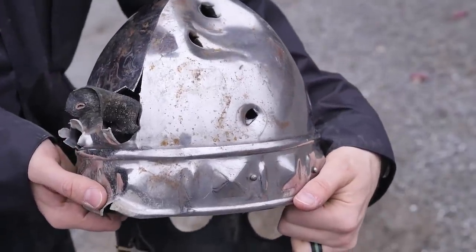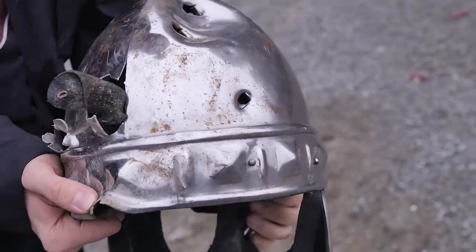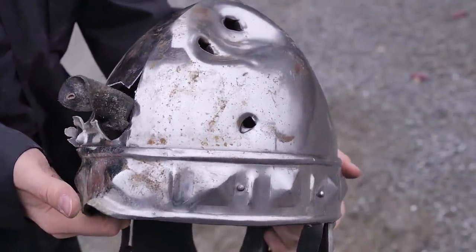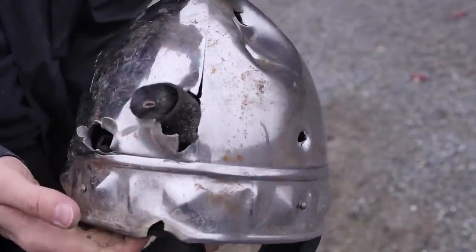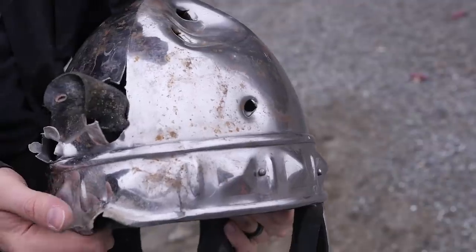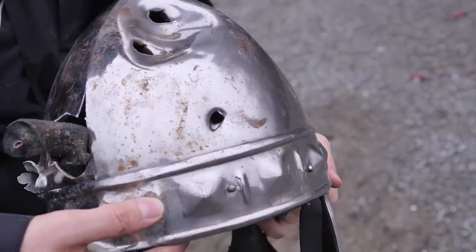And here you can see the difference that velocity makes. The 45 Colt and 45 ACP are a heavier bullet, but this moves a lot faster. So the higher velocity makes it able to penetrate where the other two don't.